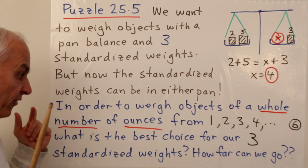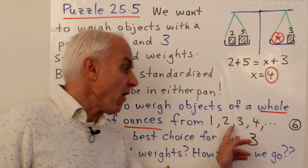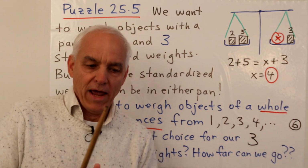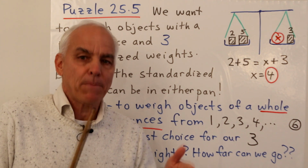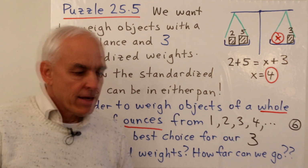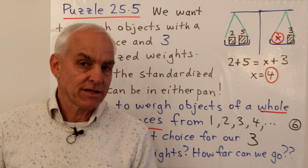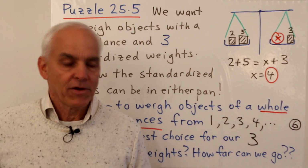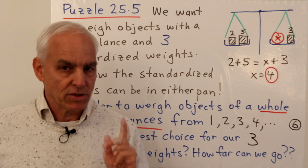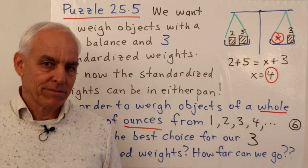So what is the best choice for our 3 standardized weights? And how far in this sequence can we go successfully? We can weigh whole number of weights up to how much? Now this is a little bit of a tricky problem, and it's maybe a little bit unfamiliar, so I suggest that educators and parents, you might want to pause the video now and spend a little bit of time yourselves thinking about how you're going to solve this problem.